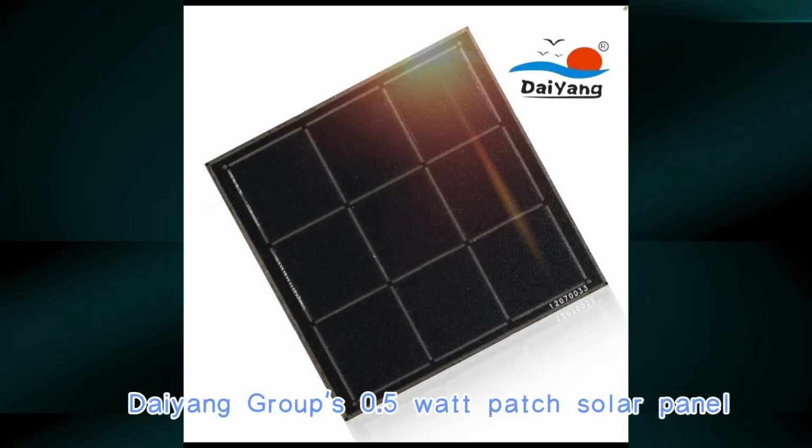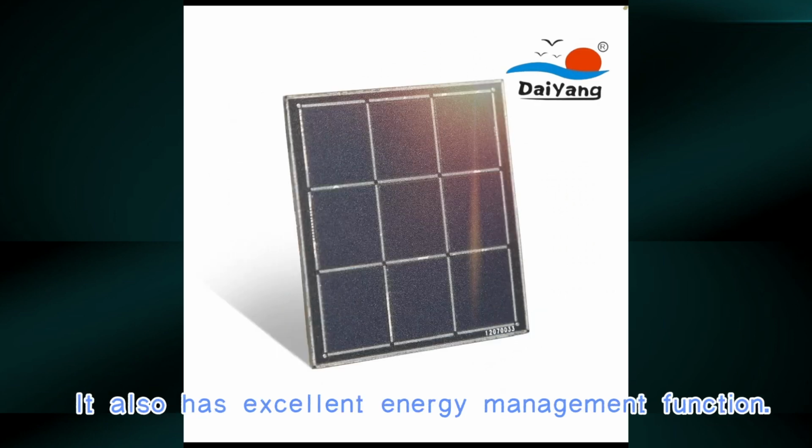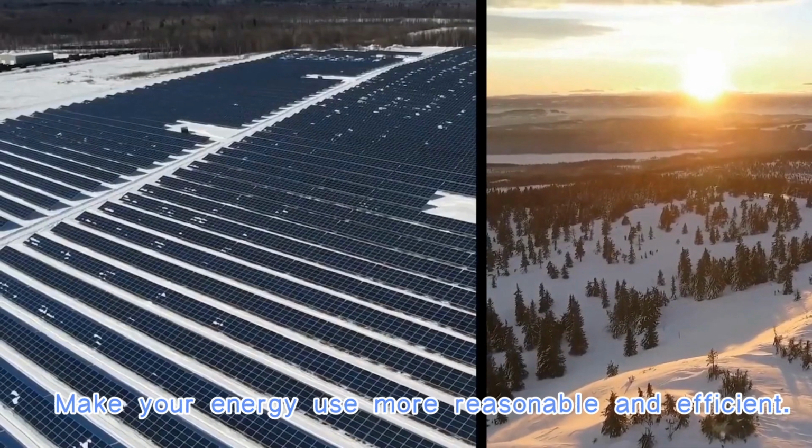In addition, Daiyang Group's 0.5 watt patch solar panel also has excellent energy management function. Make your energy use more reasonable and efficient.